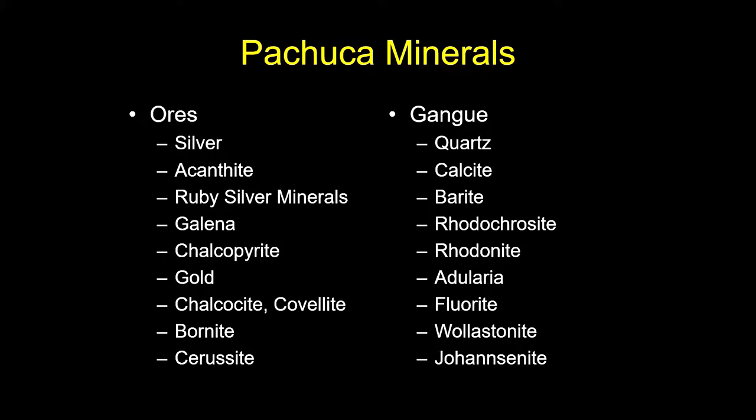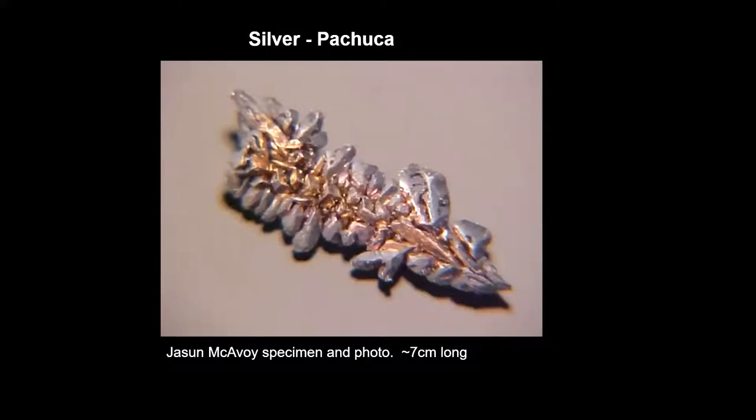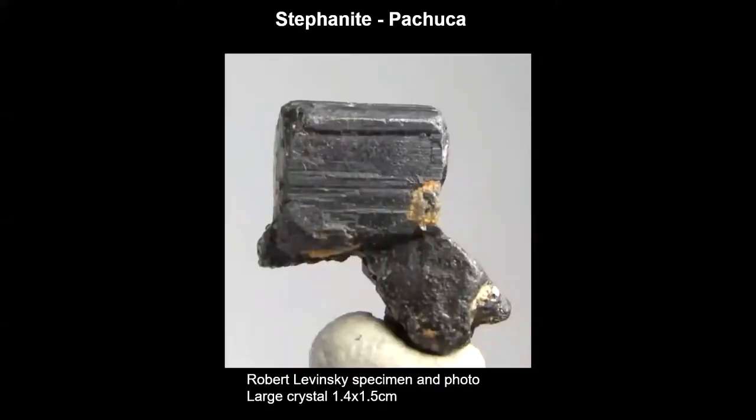Gangue minerals again, Pachuca: rhodochrosite, rhodonite. Pachuca material is very hard to come by these days for sure. The largest crystal on this layer is a centimeter across. And we have a stephanite, which is a little over a centimeter.